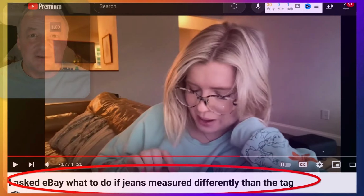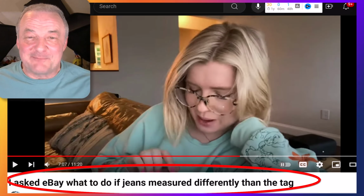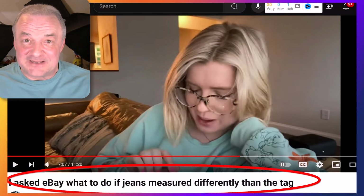What am I supposed to do? I don't know, really. Do I have to put the actual tag size in my listing in order to avoid these INADs, these buyer returns that are going against my account? It was so sad. You kind of feel sorry for Carrie, but we can also put ourselves in her shoes.